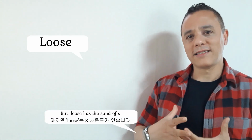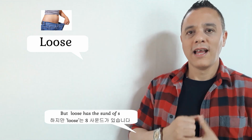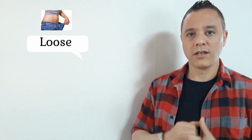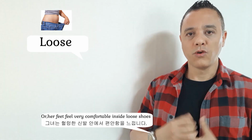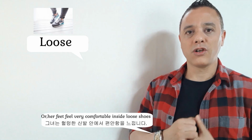But loose has the sound of S. Loose. And it is an adjective that means something is not tight or unattached. For example, his pants fall off because they are too loose. Or, her feet feel very comfortable inside loose shoes.